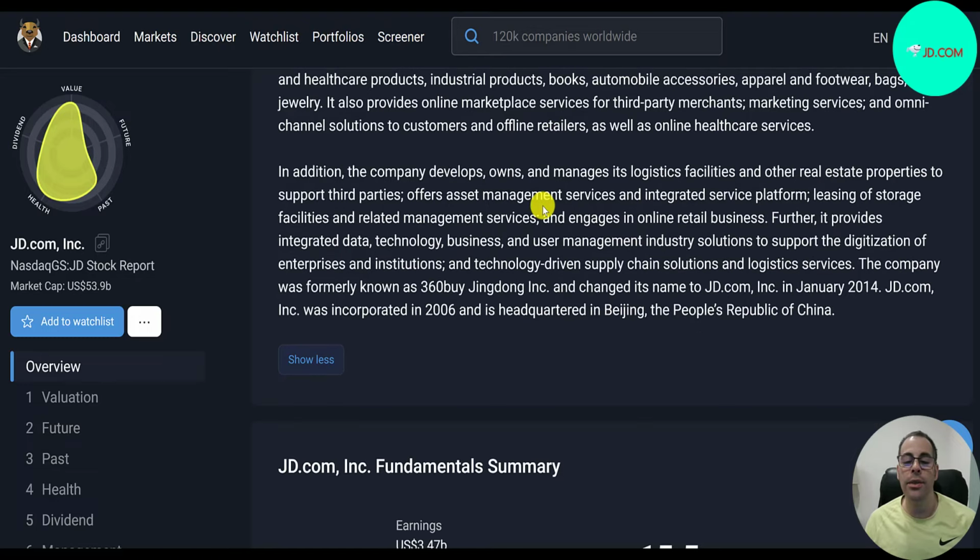They own and manage their logistics facilities and other real estate properties to support third parties. They offer an asset management service. I didn't realize that. They lease storage facilities and engage in the online retail business. They provide data, technology, business, and user management industry solutions to support the digitization of institutions. They also have technology-driven supply chain solutions and logistics services. They used to be known as 360 Buy. They changed their name to JD in 2014. They were incorporated in 2006, headquartered in Beijing, China.